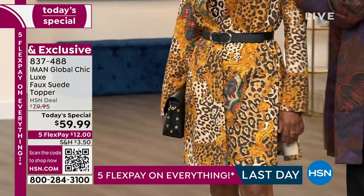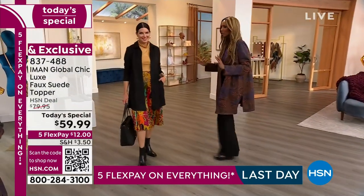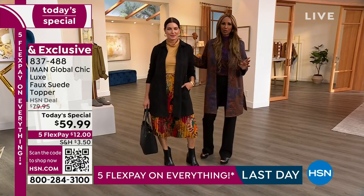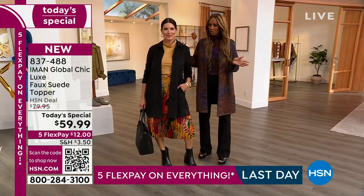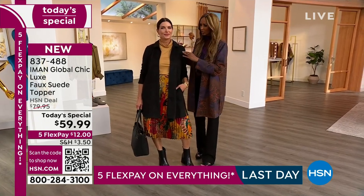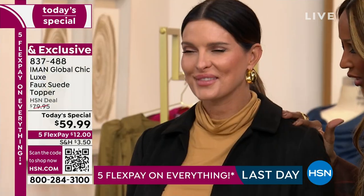Right, and look, you look gorgeous in it. And here, for me, it's another way of really wearing the black. A black topper, like this suede topper, really is an opportunity for you to bring all the fall colors through. So here she's wearing it with a nude color as a topper.